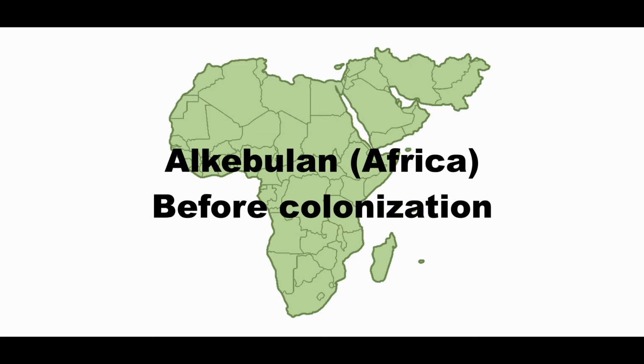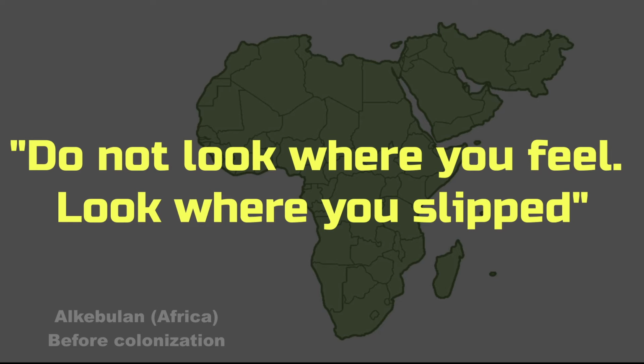To start the ball rolling, we look at an ancient Alkebulan, aka African proverb, "Do not look where you fell, look where you slipped." And since Gotway won't, I've taken it upon myself to attempt something that will lead in the pursuit of a higher level of safety and thus making better wheels in the future.